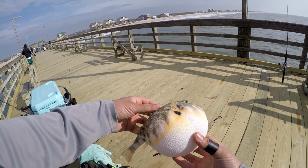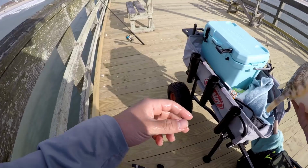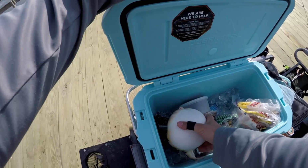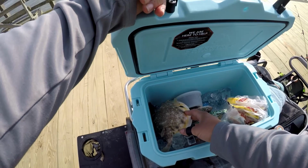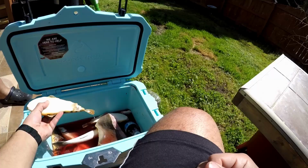cool. What do we do? Let's have the second one, this one. It's like a balloon. I think it's gonna pop. Keeps making this.